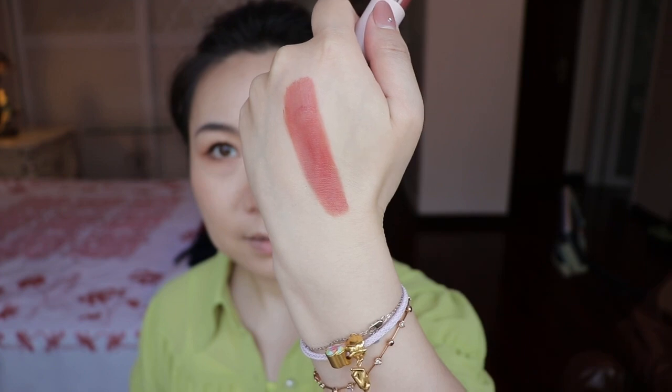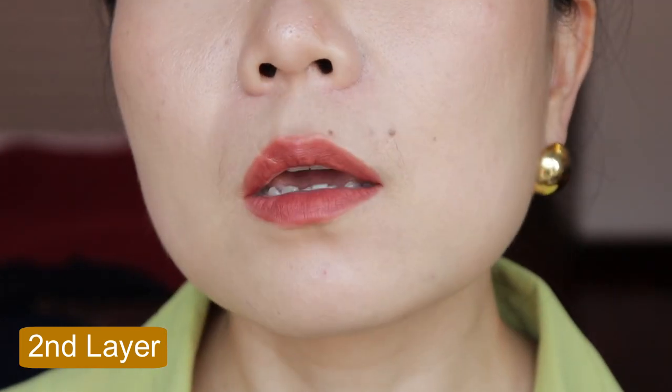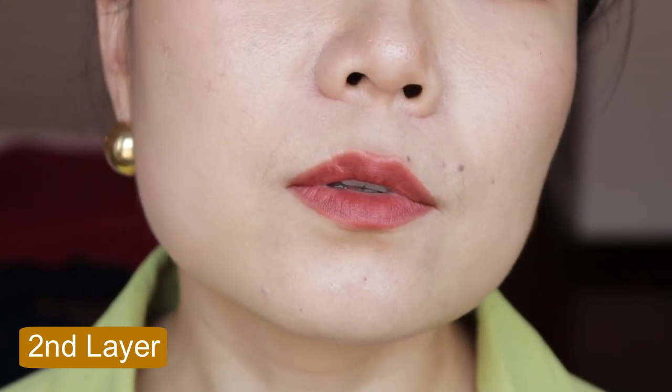So the last one is to try the new color I bought from L'Oreal. It's color 223. From the swatches perspective, I quite like it. It's a very energetic brown red. Let's see it on the lip. I like this color. It's very pretty. Very, very pretty. Just remember the cover of the L'Oreal is not the classic black one.